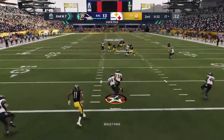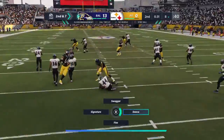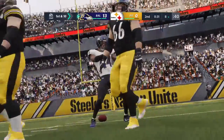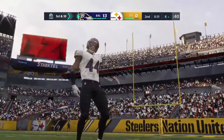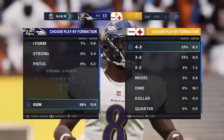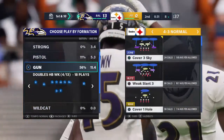And his pass is intercepted for the 4th time today. Picked off by Marlon Humphrey. And a short return will be stopped inside the 10 at the 8-yard line. At their own 8-yard line. We haven't even escaped the first half, and he's already thrown 4 picks.